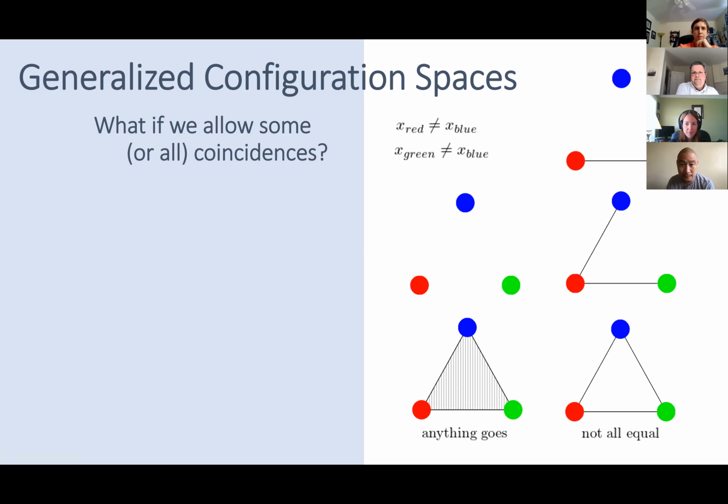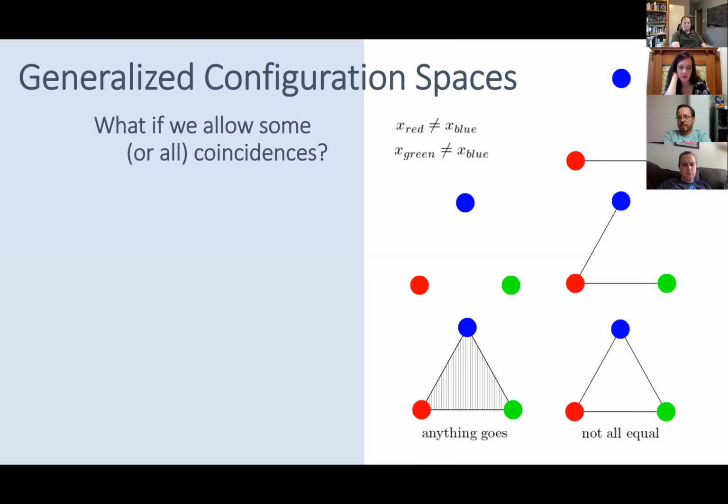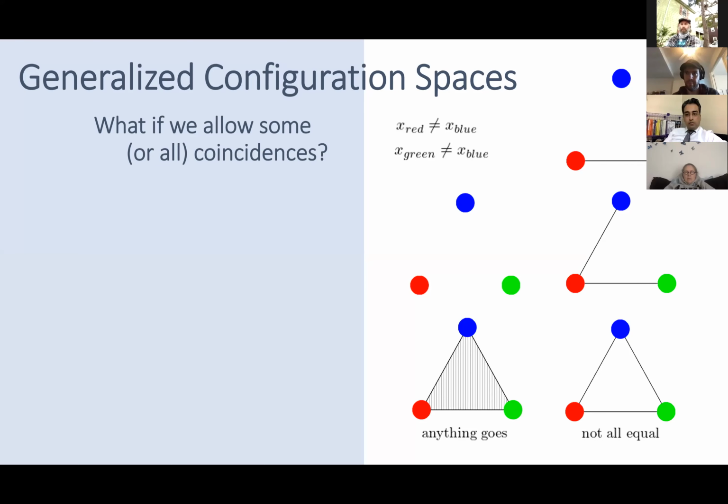Yeah, and so sorry, can you clarify so that anything goes in the not all equal? So the not all equal, that means any two of them can coincide, and the anything goes means they can all three coincide. Yes, that's correct.